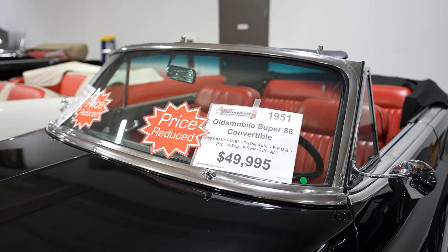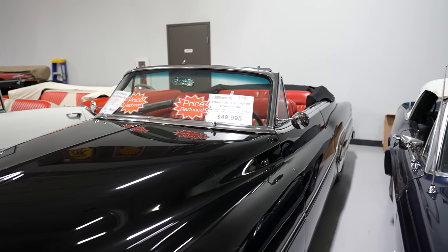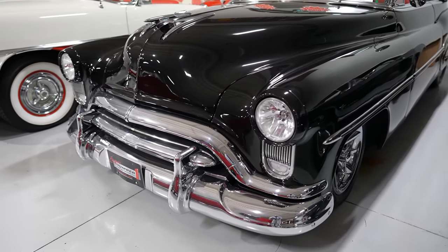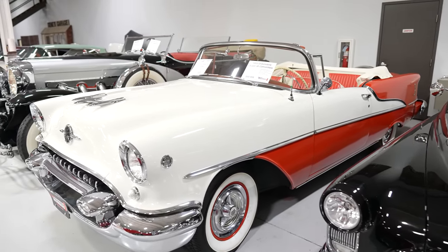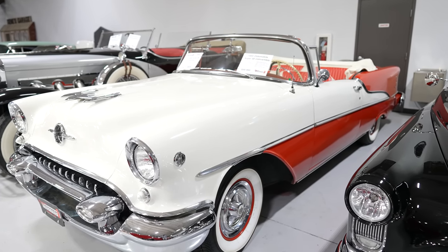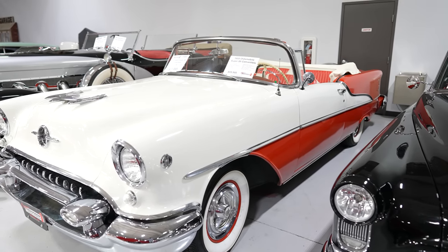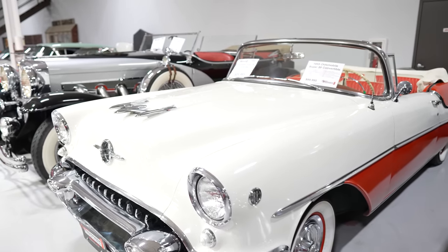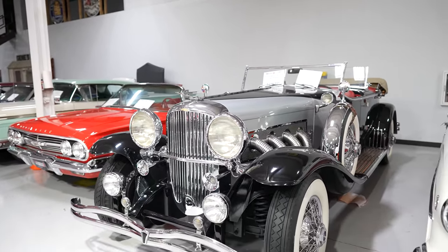V8 four barrel, Turbo Hydramatic 350 auto, power seat, power top. This is a 1955 Oldsmobile Super 88 convertible. $89,995. All right, this is the highest priced car we've come across so far.